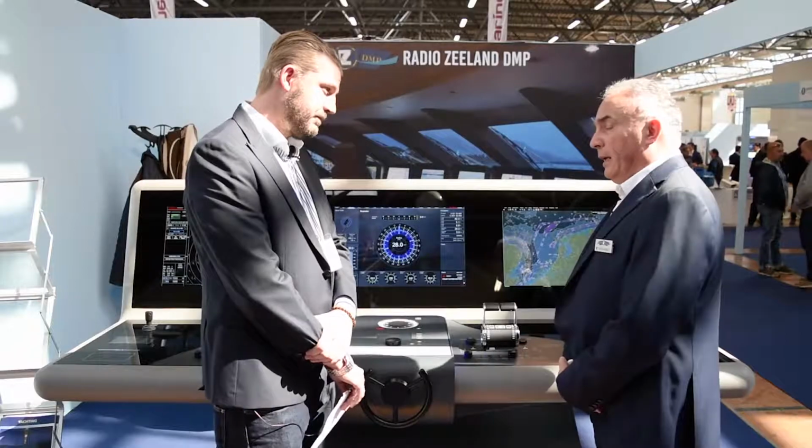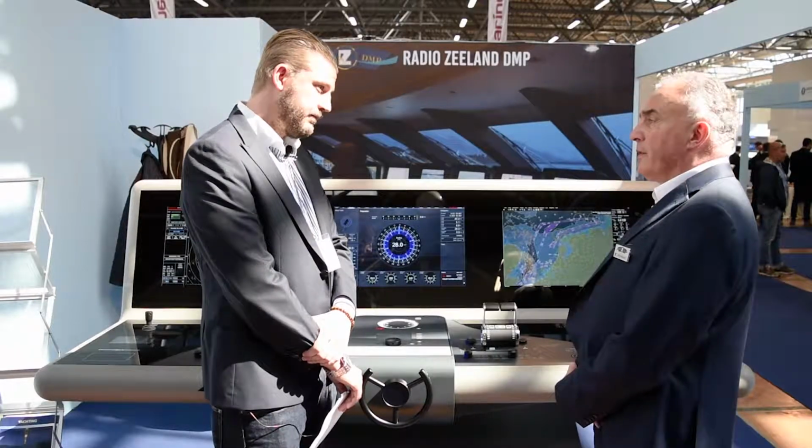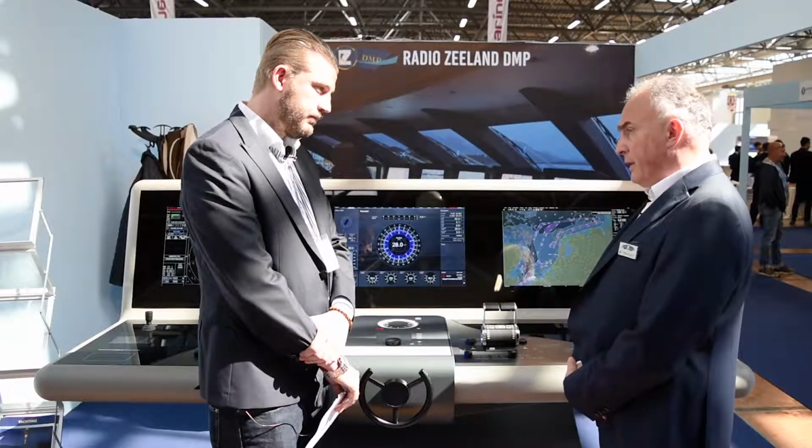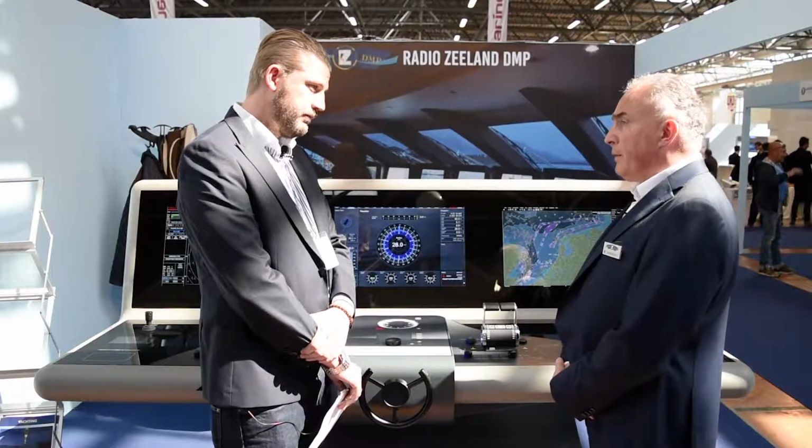You have an outside panel bridge which I understand is also IP67 rated, so very good for our friends in the sailing market. Definitely, we found out that the biggest problem on the outside of the vessels, either on sailing boats or on wing stations of motorboats, is the durability against the weather. So what we do, we designed our panels from the beginning to be IP67. That means we can submerge them, and we will.